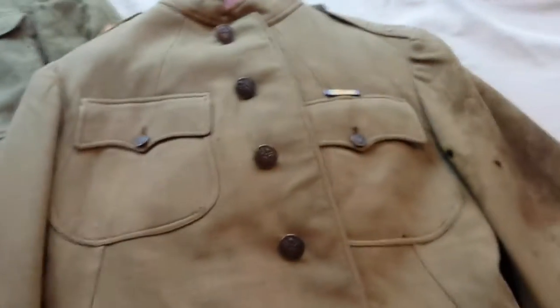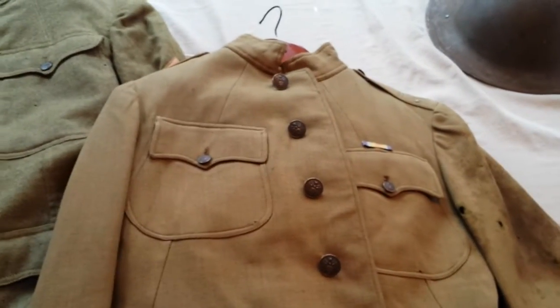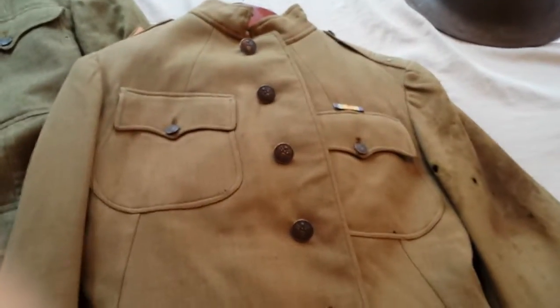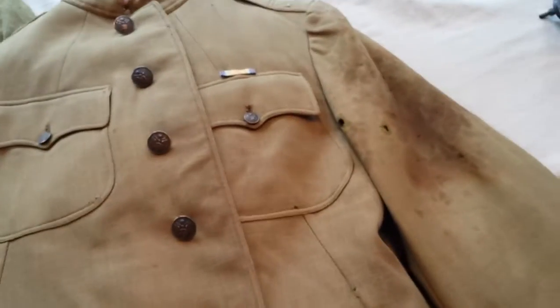Lastly, I got this here for you. This is a World War I officer's tunic. I got this for $25, actually at a gun shop. There's a man that has a gun store on his own property that he owns, and he had this hanging up with some other random stuff, and he sold it to me for $25, which I thought was a good deal.